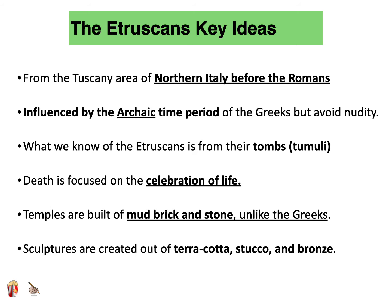What we know about the Etruscans is from their tombs, known as tumuli. They cared very much about equipping their dead with everything necessary for the afterlife. Death is focused on the celebration of life, as opposed to grieving and being sad. Their temples are built of mud brick and stone, unlike the Greeks. Their sculptures are created out of terracotta, stucco, and bronze.